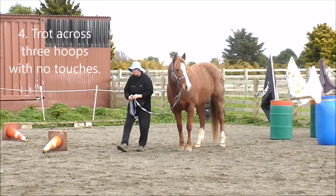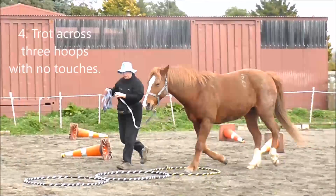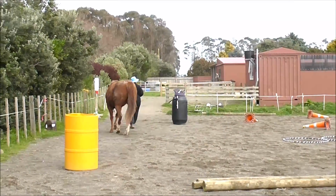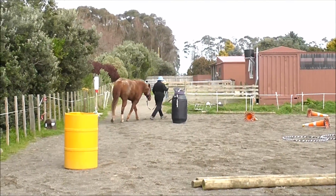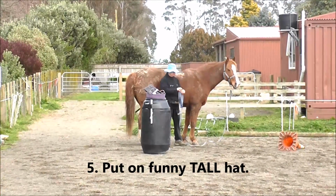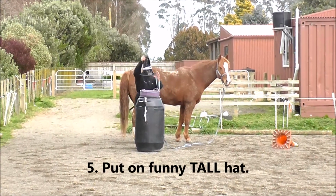And that sets us up for number 4, which is to trot across 3 hoops with no touches. She did that very nicely. Pleased with that. And that brings us around to number 5, which was to put on a funny tall hat.